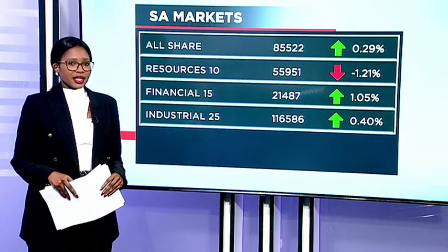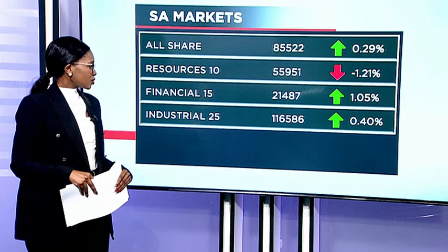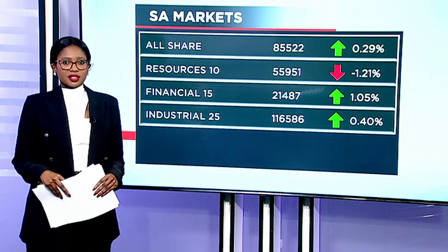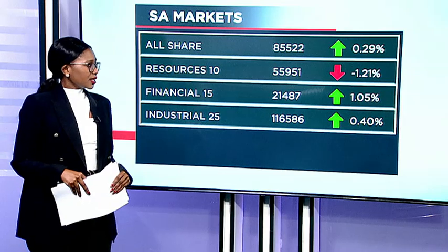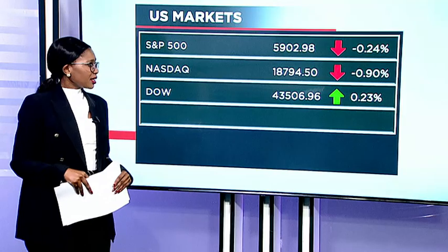Those gains largely being carried by the financial 15 advancing more than 1%, industrial 25 they're eking out a gain of 0.4%. But backing that trend is the resources 10 complex as it makes a turnaround there into red territory, declining by almost 1.5%.